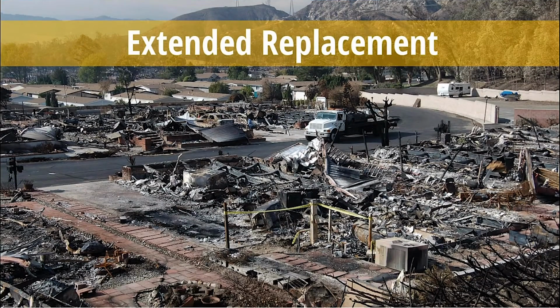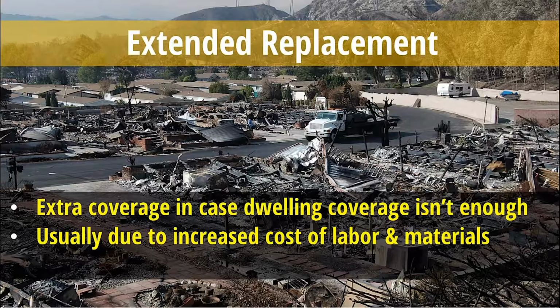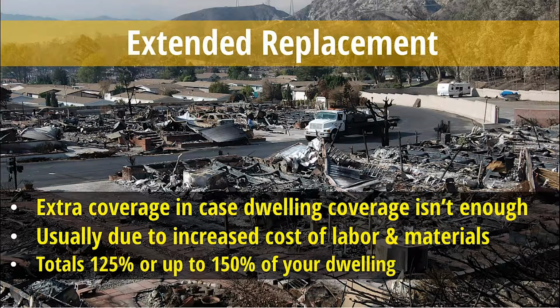An important component included in many homeowners' policies is what's called extended replacement. This helps to ensure that you have enough coverage, just in case the dwelling coverage amount is not enough to rebuild due to an increased cost of labor and materials, which generally increase in cost over time and are subject to large spikes when hundreds of homes have to be rebuilt at the same time, such as after a wildfire. For these reasons, extended replacement can be an important component of your policy. Many homeowners' policies include extended replacement coverages totaling 125% of your dwelling coverage. However, up to 150% or more may be available, depending on your specific needs.